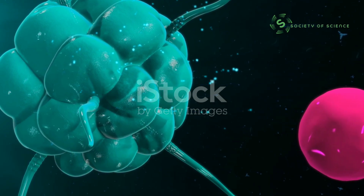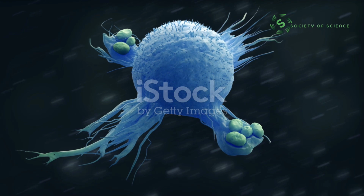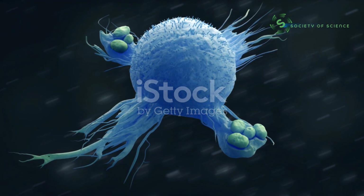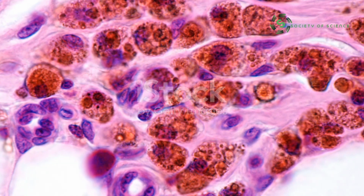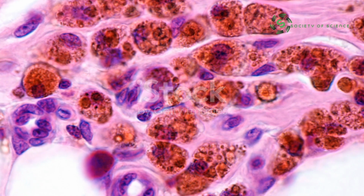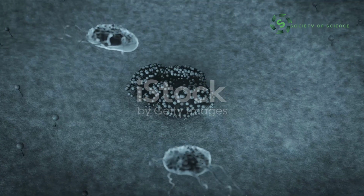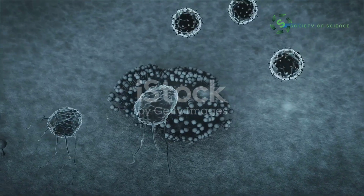Now let's meet the macrophages, the cleanup crew of your immune system. These remarkable cells are like garbage collectors, engulfing and digesting pathogens, cellular debris, and anything else that doesn't belong in your body. Macrophages are found in tissues throughout your body, where they act as sentinels, constantly on the lookout for invaders. They have a voracious appetite and can engulf pathogens many times their size.